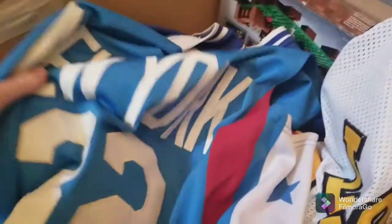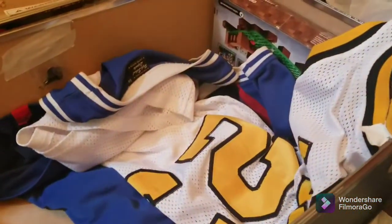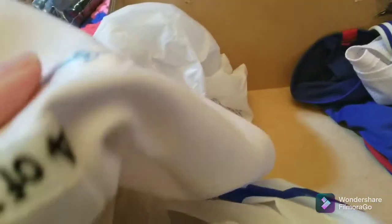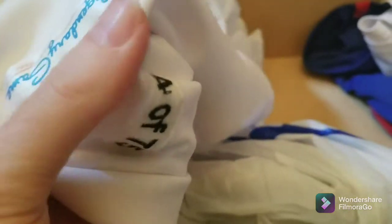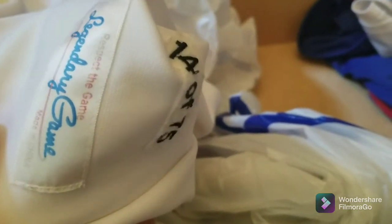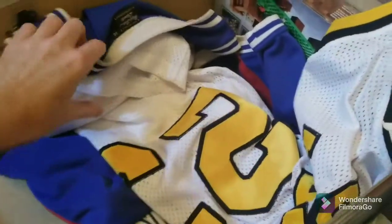This one is New York 32. I believe that's also the Julius Irving jersey. So I don't know if I'd sell those together or not. But the Roosevelt High School is actually limited to, it's going to be upside down, 14 of 75. So you'd think that would make it really valuable, but it actually doesn't add too much value to it. Either a lot of these were made or this wasn't that popular.